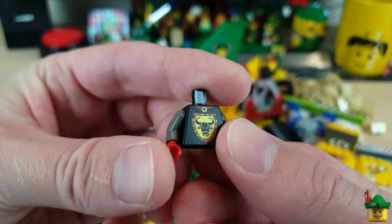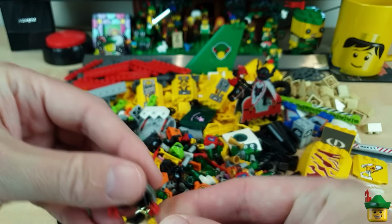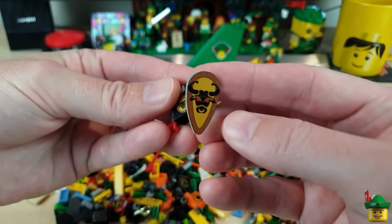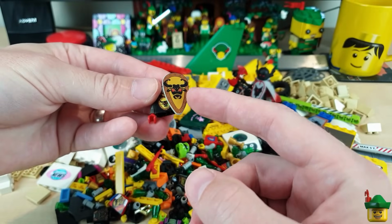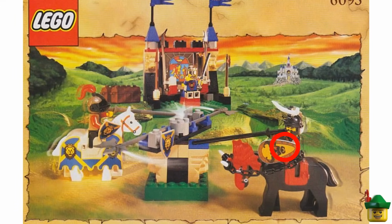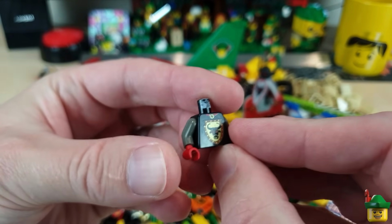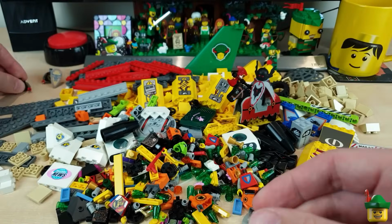So we've got a Cedric the Bull torso for the Cedric the Bull sort of faction. And there's probably a shield in here as well. Yep, there we go. There is the final Cedric the Bull shield as well. And both of those came in the set 6095 Royal Joust from 2000. And that can go over there. I think I've got 2 of those. I've definitely got enough of those torsos now to go with the super chromed up Cedric the Bull himself.